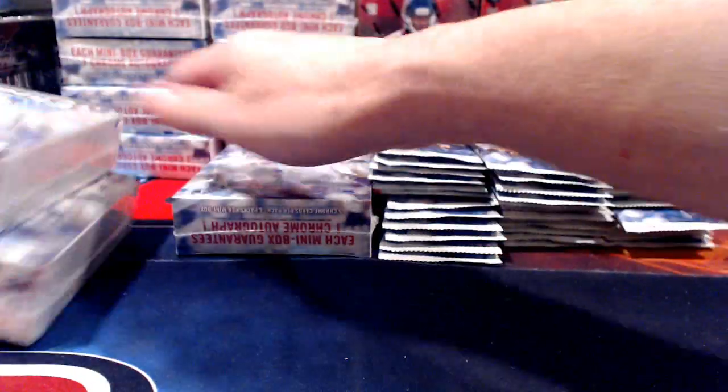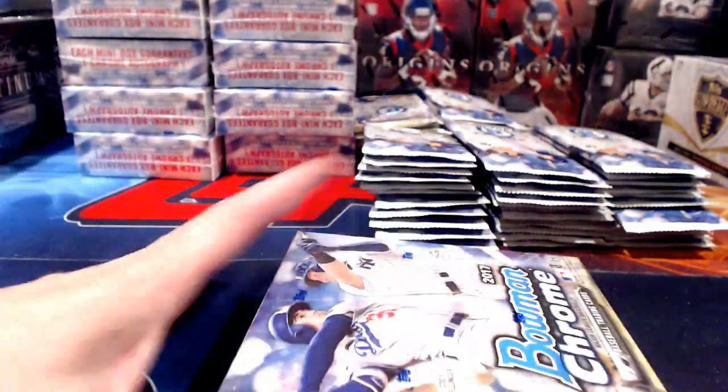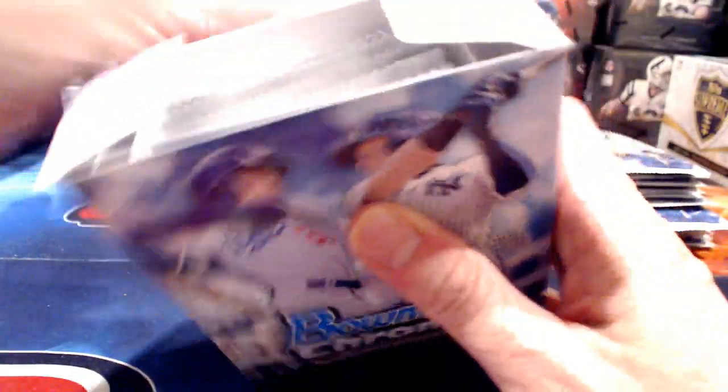All right, I like to do about half, 2, 4, 5, so that's 10. So we'll open up one more mini box, and then we'll start getting our packs opened up.